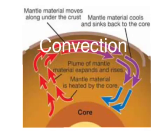Without convection, there would be no volcanoes, no or fewer mountains, and no earthquakes. This would be a planet with a super hot core and no fish in the ocean. The mantle is a big part of this process.